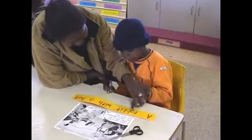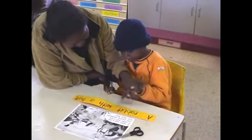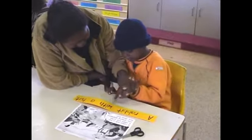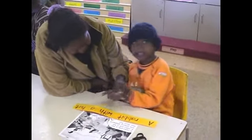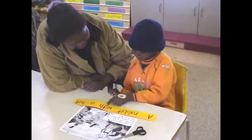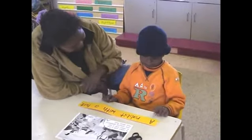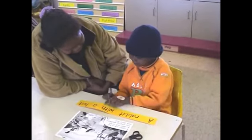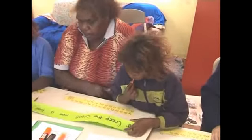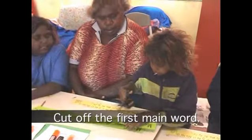You can hold their hand and point at each word as you and the child say them together. Do this 2 or 3 times until the child is saying the words and pointing at the same time. Then the child can point to each word themselves as they say the words. Once they can read the sentence accurately, they're ready to start pointing at each word and cutting them off.